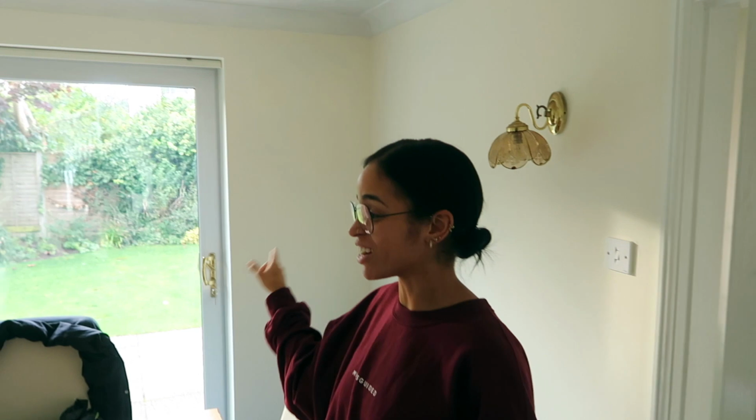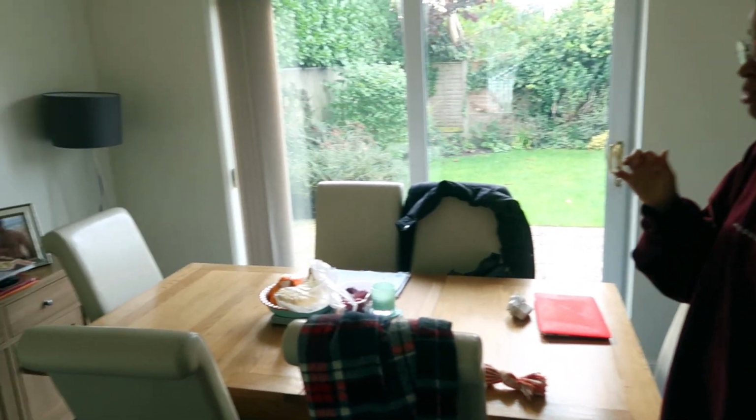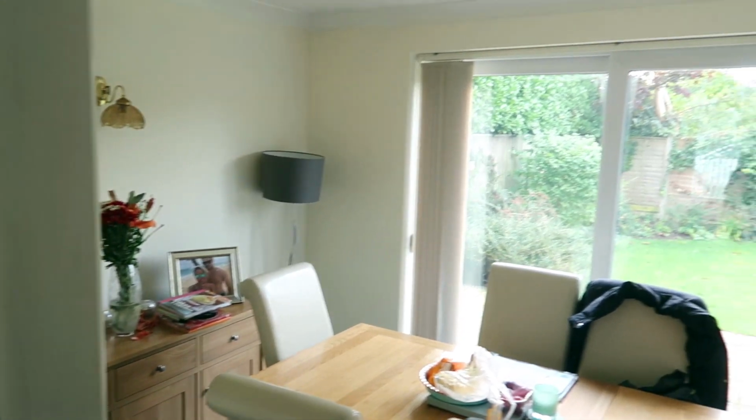So as you can see, we've got a really good sized dining room space. The plan is eventually to take this space out and extend the kitchen, which I'll take you to in a moment. The plan is to extend all this space so we can have a nice big open plan kitchen diner, hopefully with some sort of living space out here as well, so we've just got extra seating for entertaining and things like that.